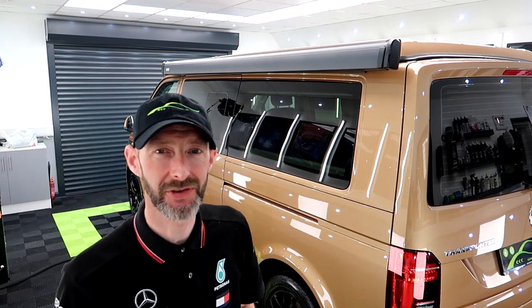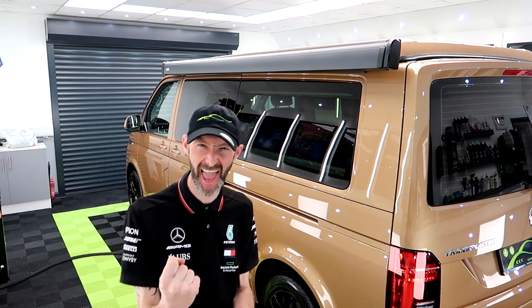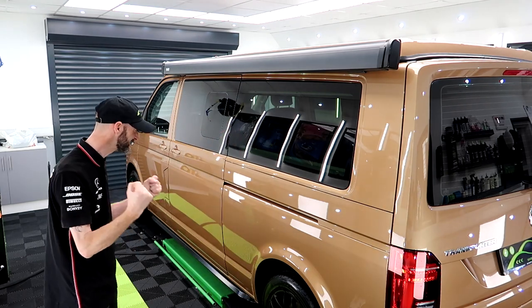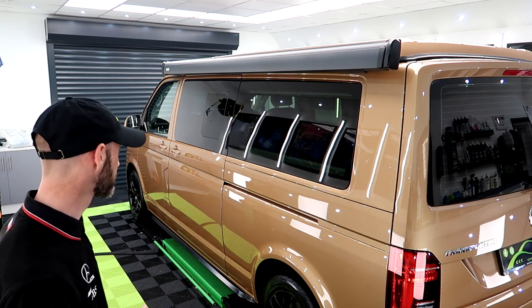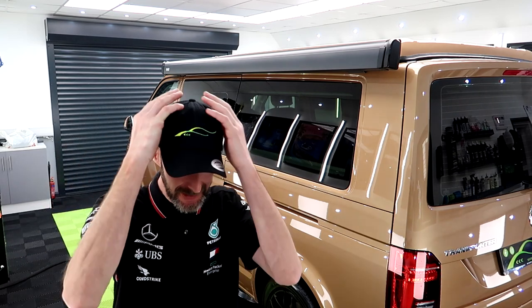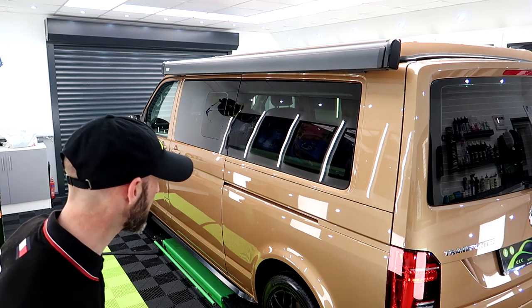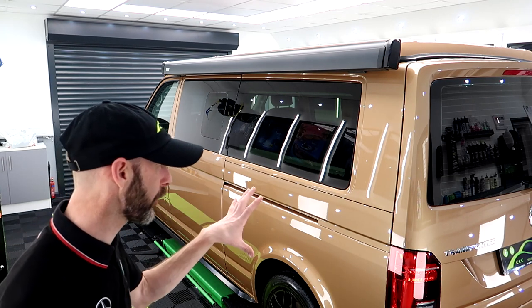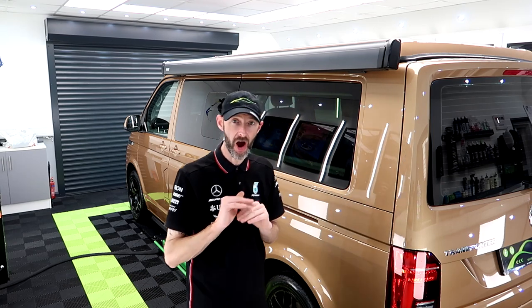2021 Transporter, deionized! Look at that! That is mind-blowing crazy. I don't know how well that is picking up on camera, but the gloss and depth in that paintwork is unreal.